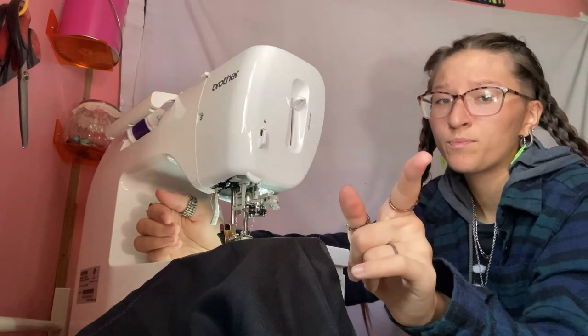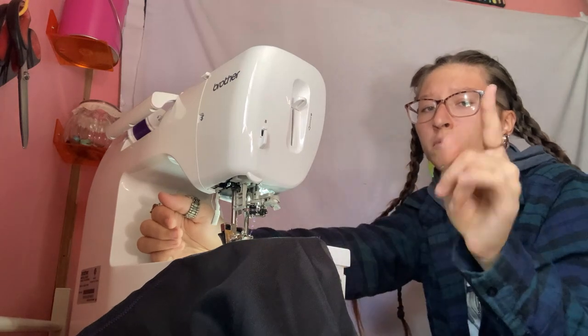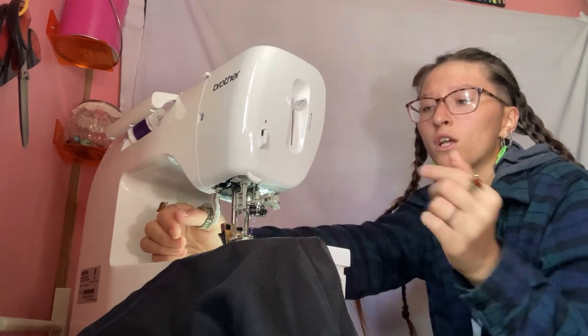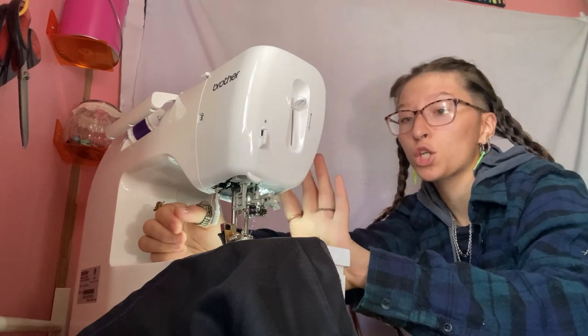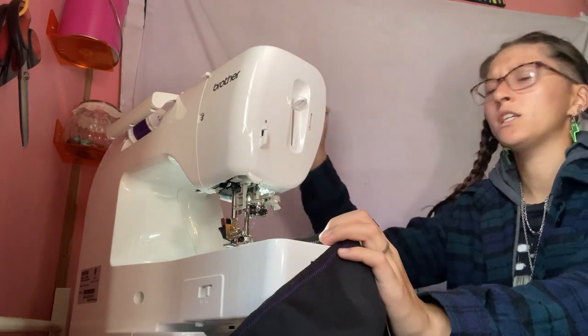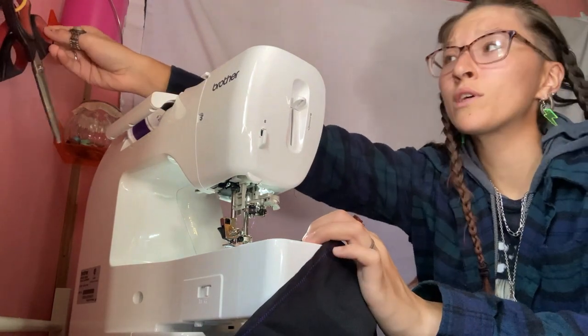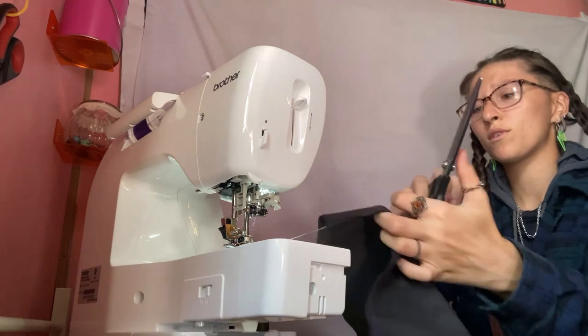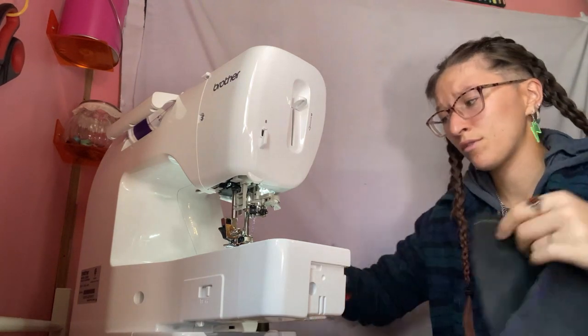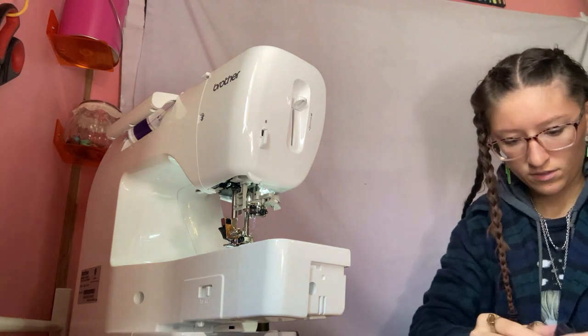The only downfall is that if I'm doing sharp corners instead of rounded corners, remembering to start and stop and press that button is something I'm getting used to. I don't know where I just put my scissors. I'll just grab these ones. And then let's cut off.